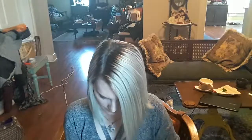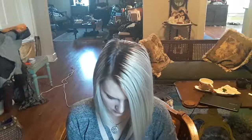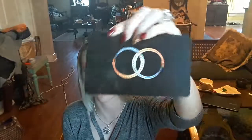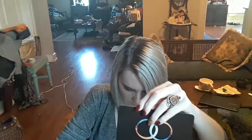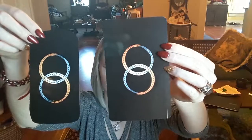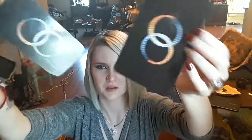I had to cut them down from their original size, because this is their original size, and the cardstock is fairly shiny and slippery. And that's the back of the cards. All the cards have that backing to it, so the original size, and this is how I had to cut them down. So you can see quite a difference for me to be able to hold them in my hand.